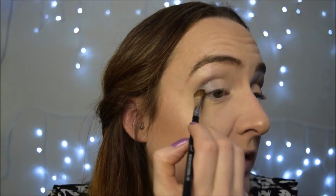All right, so now I'm on to shade 3, which is a smoke. So that one there. What I'm going to do is just go back into those corners, and I'm going to really just go for a smoky eye look.